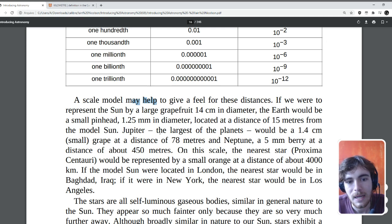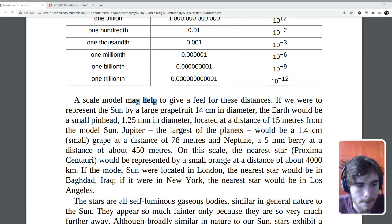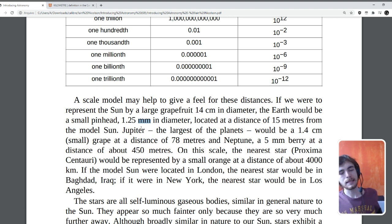A scale model might help to give a feel for these distances. If we were to represent the sun by a large grapefruit 14 centimeters in diameter, the earth would be a small pinhead 1.25 millimeters in diameter, located at a distance of 15 meters from the model sun.